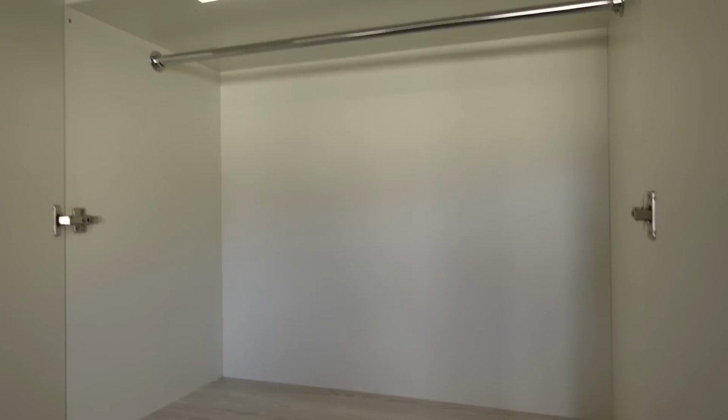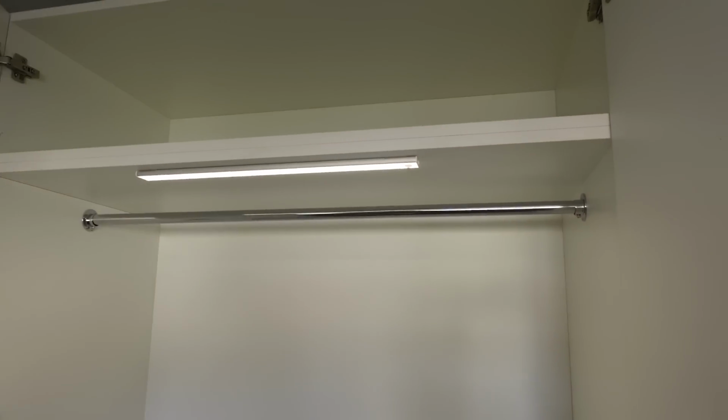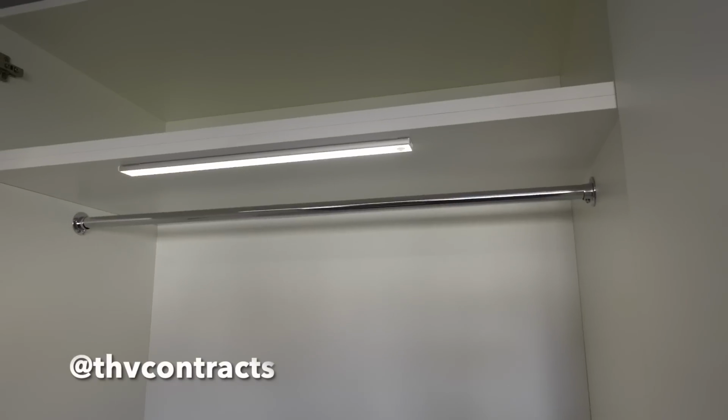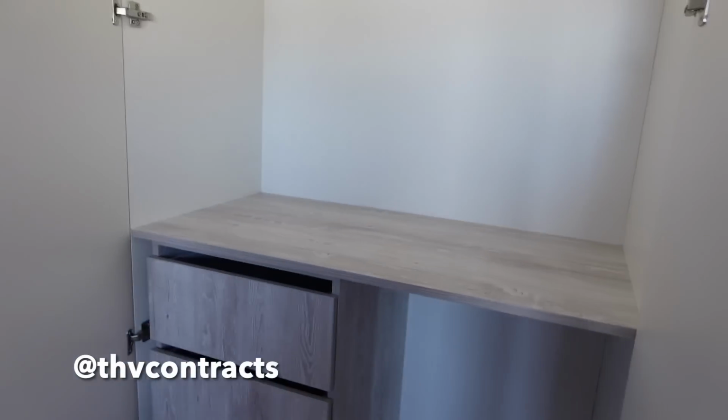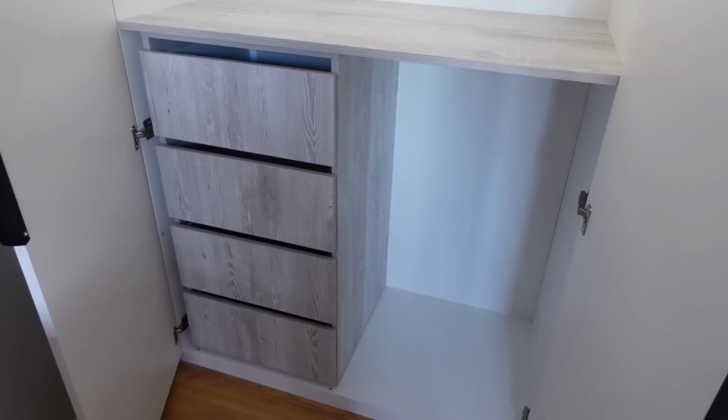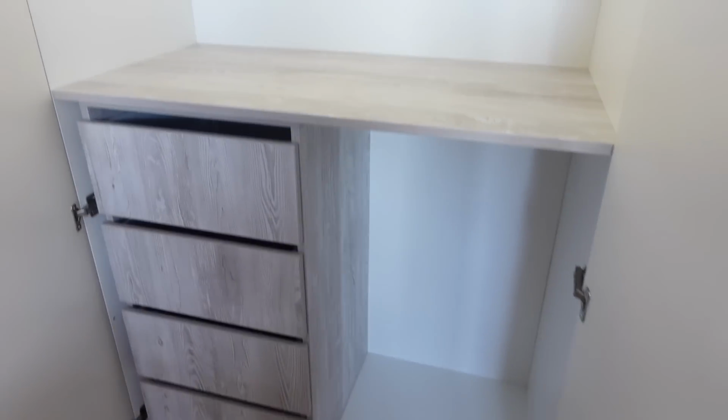Then obviously hanging space here, and then up there is a little gap for stuff like, I don't know, vacuum bags, summer stuff, things you don't want to grab every day. But I'm literally so happy. I'll tag on screen the company that did mine, and I'm just so, so, so happy. You do not understand how happy I am right now.